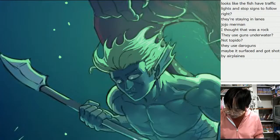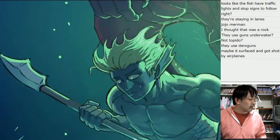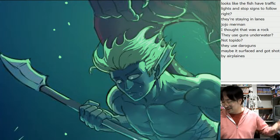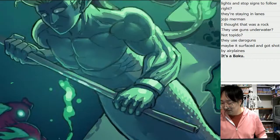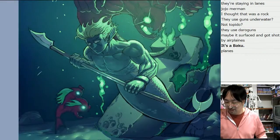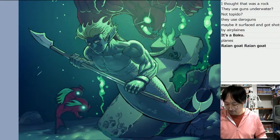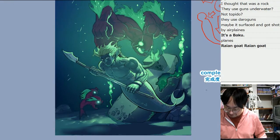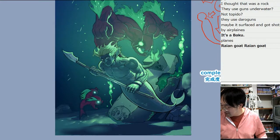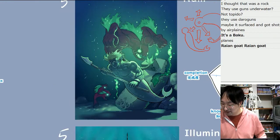He surfaced and got shot by airplanes. Made it to the surface, right? They use guns underwater, no. Of course, it could have been a torpedo. I mean, using guns underwater is not good. Bullets go super slow underwater, so that might not have been the best choice. I just didn't think that through.